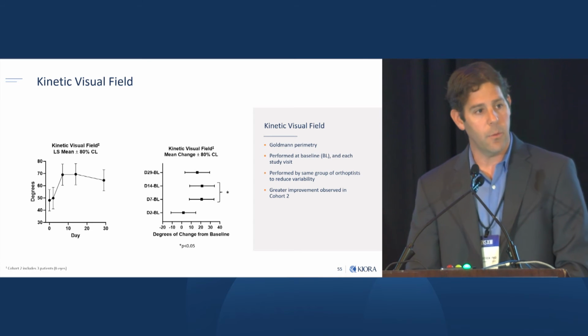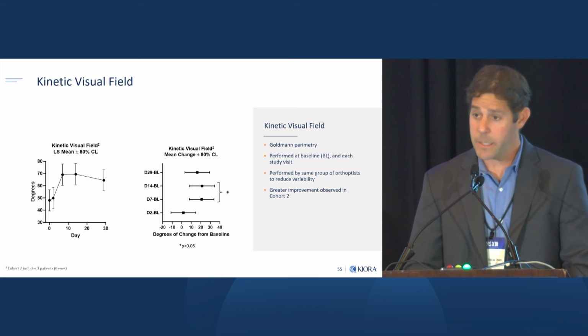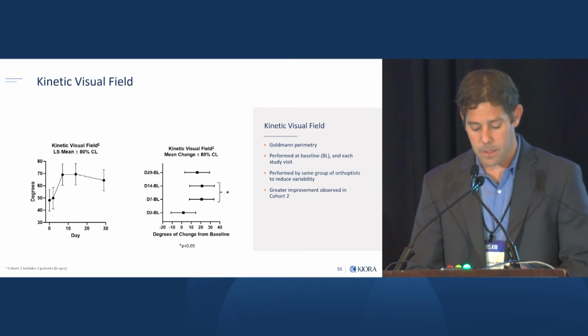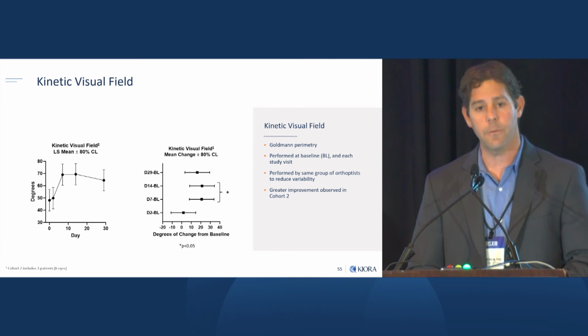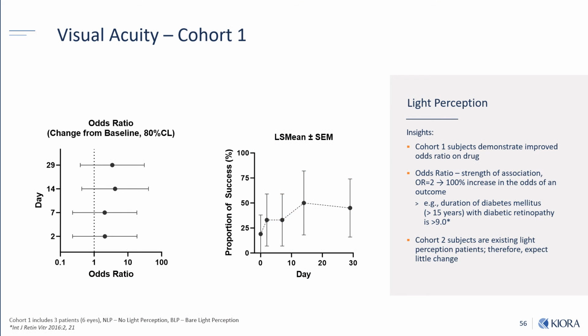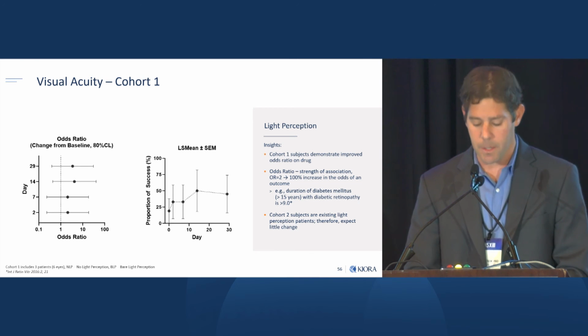What we also looked at was kinetic visual field, using essentially a modified Goldmann, and we surprisingly saw statistically significant increases in the visual field itself in those cohort 2 patients. So those are the ones that have hand motion or could have count finger visual acuity. We looked then at visual acuity, specifically on both cohorts of patients, the very severe and then just the slightly less severe. And now what we saw were some actually trended increases in light responsiveness, being able to perceive that light over the 1-month period of time that we assessed.